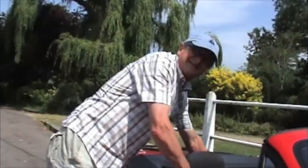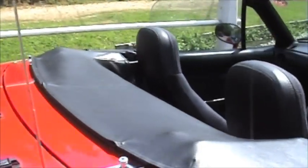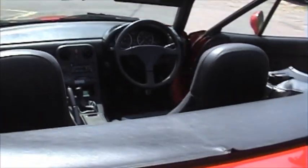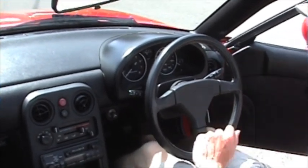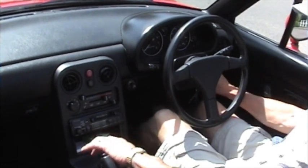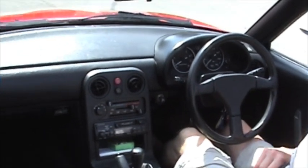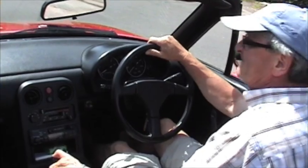Just like that. So, just a few poppers and the tonneau cover's on. It's a nice snug fit, and it stops all the stuff from flapping around. But you don't need the tonneau if you're going for a quick ride. It's got an immobiliser on it, which you have to pop in a little slot for a couple of seconds in order for it to allow the engine to start. So even for a 19-year-old car, it's actually got some security on it.